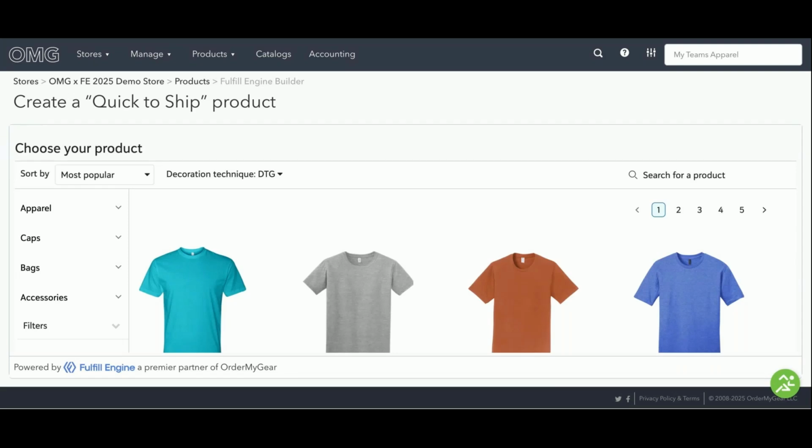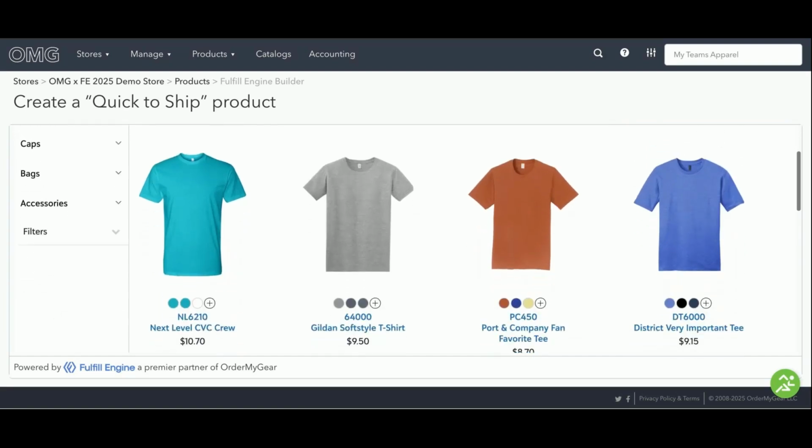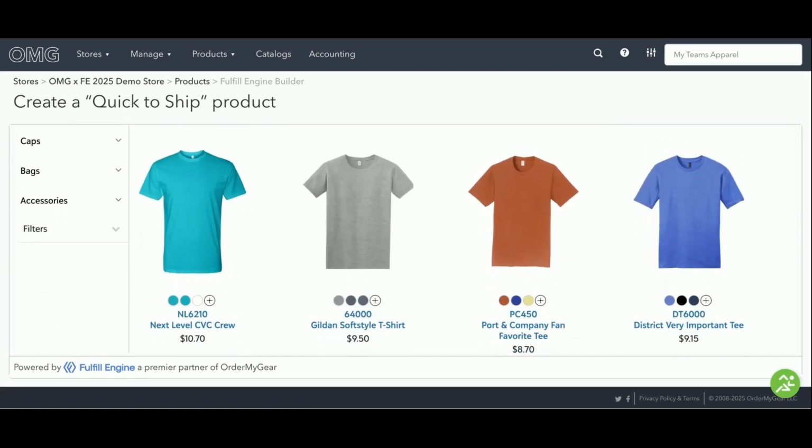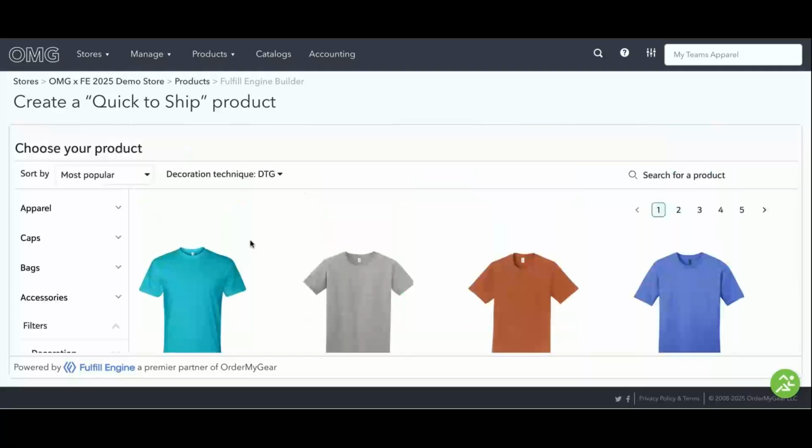I can navigate this page in a few different ways. One, I'm able to easily search for products up here in the top right. They also have some filters along the left-hand side here just for easy navigation and to quickly narrow down what I am specifically looking for. Or of course, I can just scroll through the product catalog and browse what they have and get some ideas for what I want to offer.